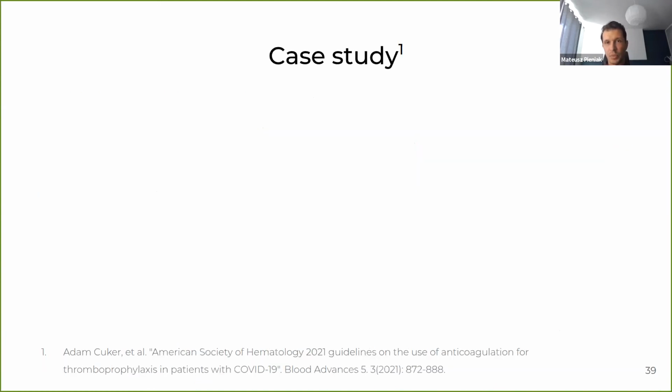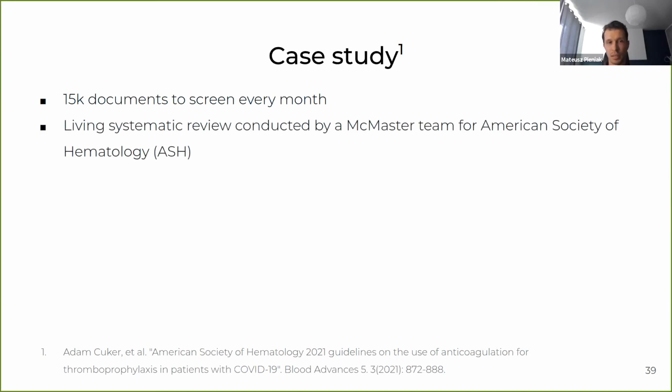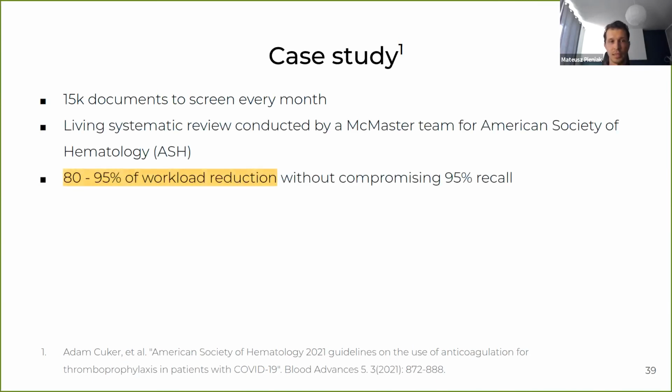The second case we had is about the update for anticoagulation for thromboprophylaxis, whatever it means, I don't really know, in patients with COVID. The idea here is that they have a lot of documents coming in every month. So this is a living systematic review, and we managed to have a workload reduction from 80 to 95%, still having 95% recall.